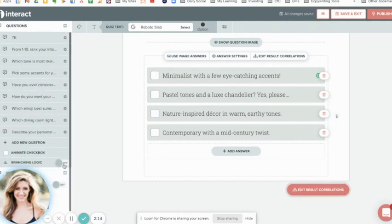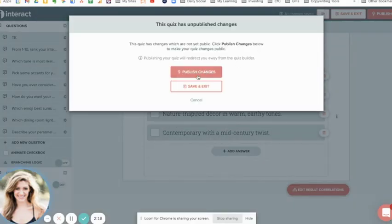So after we get all that ready, we are going to go ahead and publish it. And you can click publish up here, and it's going to give you all of the information to go ahead and begin sharing it with your audience in the hyperlink. And if you want to embed it, you can do that as well.